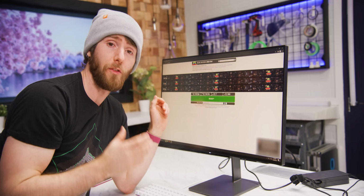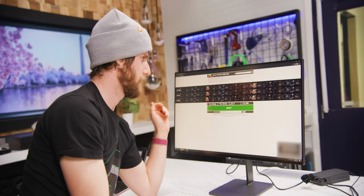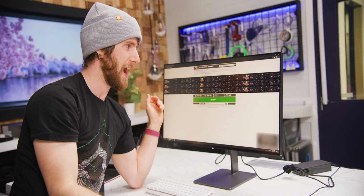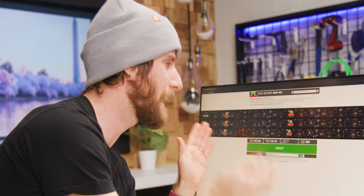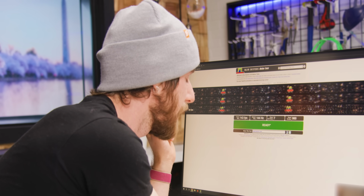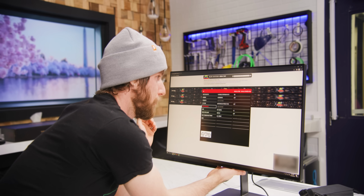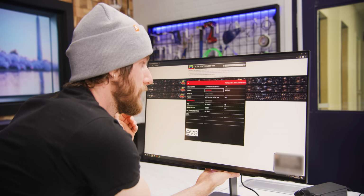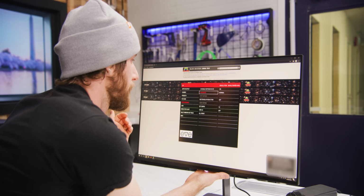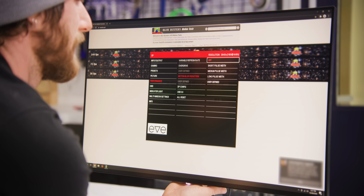All right, fair enough. The correct way to evaluate a display using the Blur Busters UFO test is not with your eyes, but I've looked at it enough times that it gives me a rough idea, and I can tell you guys now that there's no kind of blur reduction enabled whatsoever. Yeah, okay, overdrive off. So let's try and see if that helps at all. Because I don't think any of this is doing anything.